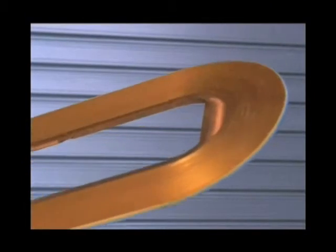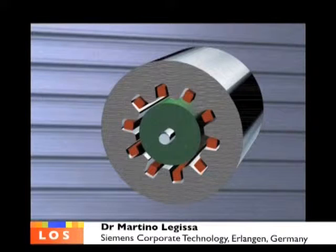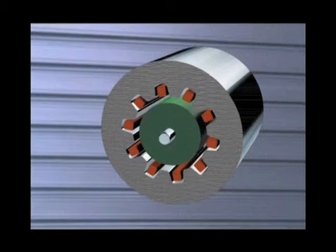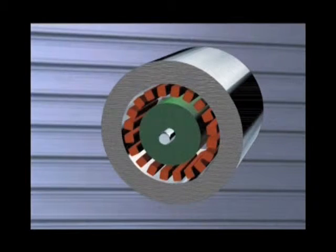For use in electric machines, the tapes are processed into flat racetrack coils, which are assembled into rotor windings of the superconducting synchronous machine. This setup enables considerably stronger magnetic fields in the machine's interior. Simultaneously, it's possible to manufacture the stator with less iron, thus accommodating more power-boosting windings.